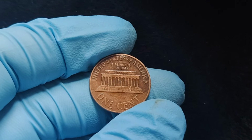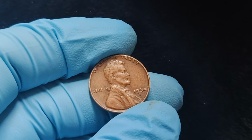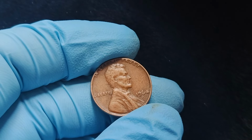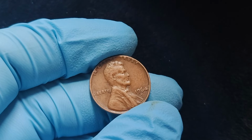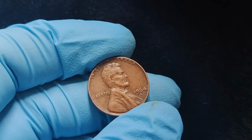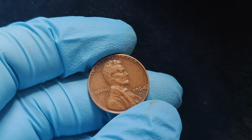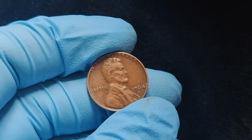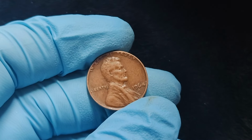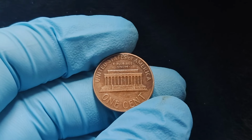Alright, folks, let's wrap this up. The 1964 D penny is proof that sometimes the smallest things in life can have the biggest impact. It's not just about the money, though, let's be real, $1.3 million is life-changing. It's about the thrill of discovery. So, the next time you see a penny, don't just walk past it. Pick it up, flip it over, and see what you've got. Who knows? You might just stumble upon your own slice of history.